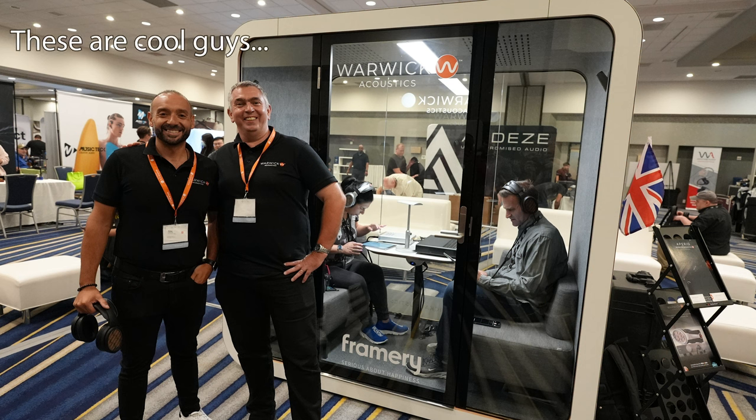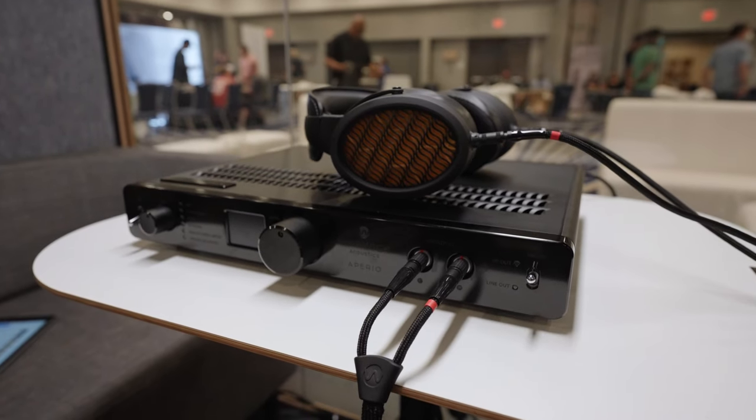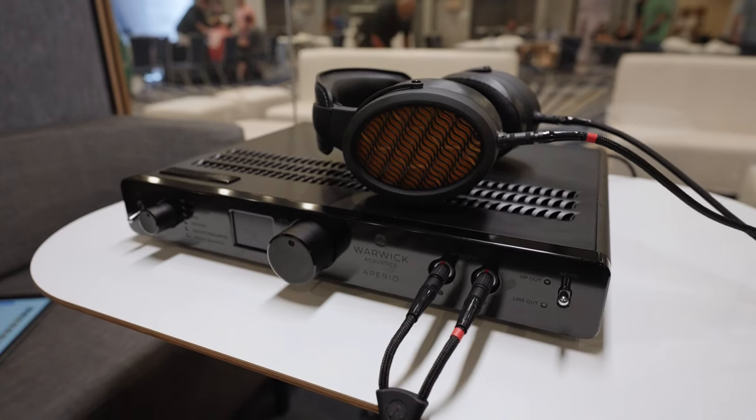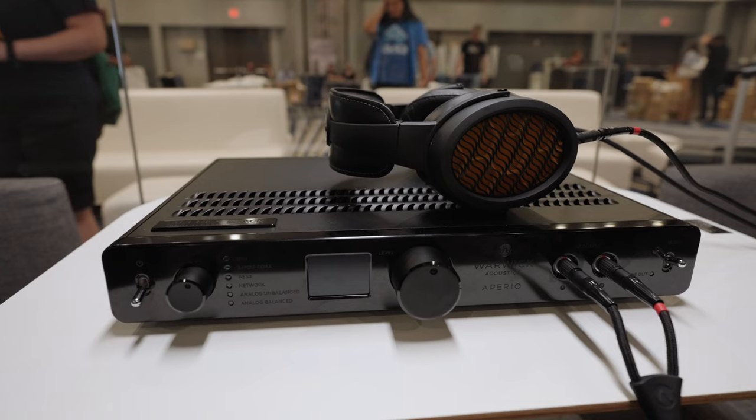Now it's time to talk about Warwick Acoustics, because this was a showstopper for two reasons. For one, they were the only one in the entire showroom floor, the main listening floor, that had a sound isolation booth. It was basically like a giant phone booth that was shaped much prettier than a phone booth, that had two seats for two of their systems that they brought. The second reason why it was a showstopper is the sound quality and I suppose price tag.